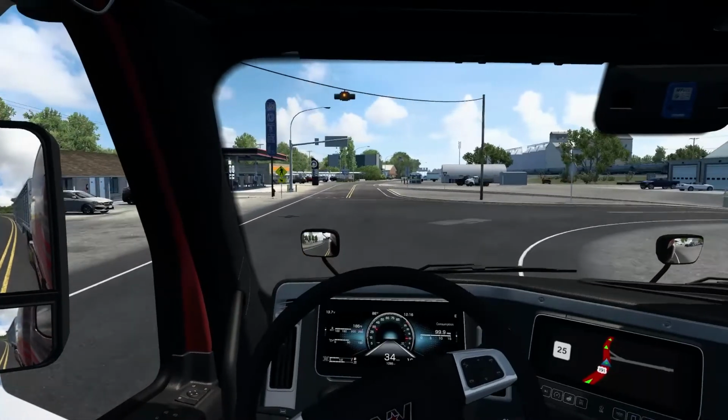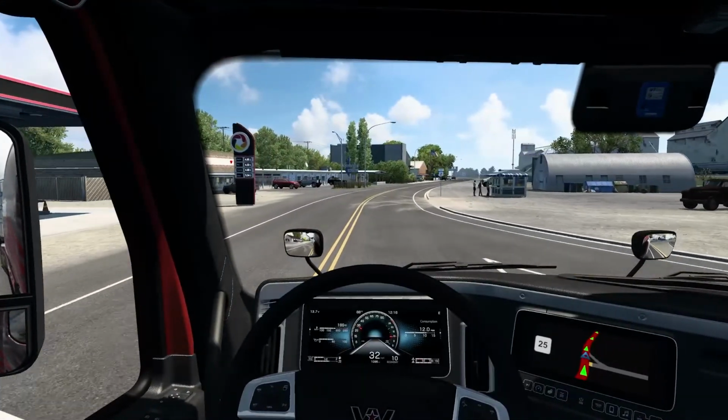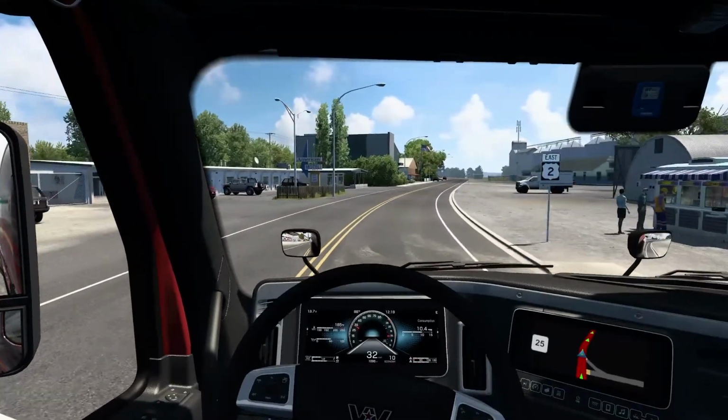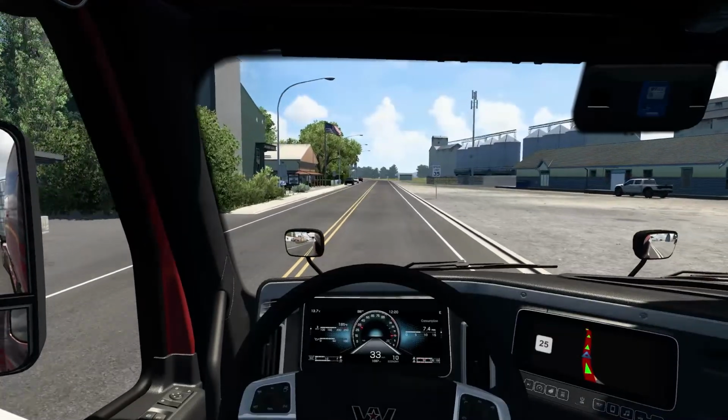We can just roll through here. It's a nice little town. It's a small little town. Another gas station that we can't go to. Oh, lovely. We're actually making really good progress here.